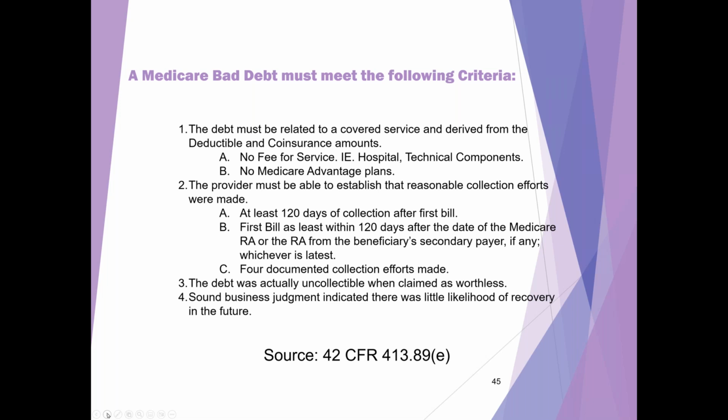And then we've also got listed documented collection efforts. The important part there is documented. Any kind of collection efforts you're making in regards to this, keep very clear and good records about it, because once the bad debt log is submitted, it's a very important thing that the MACs look at during their audit process, and it's entirely possible for them to come back and ask for supporting documentation regarding any of the accounts. So you want to make sure that you have your documented collection efforts where you can access them.